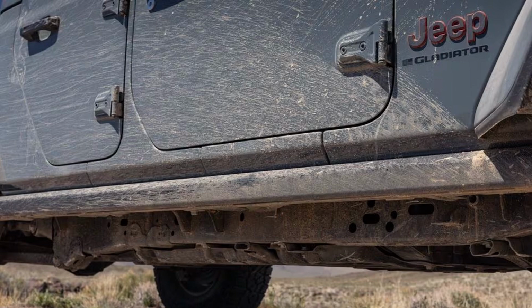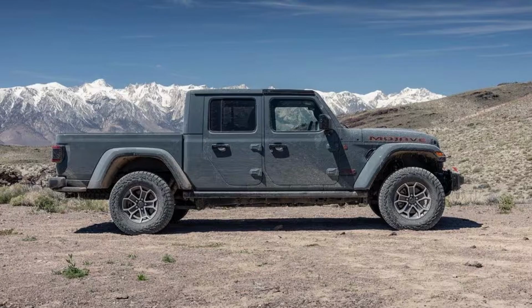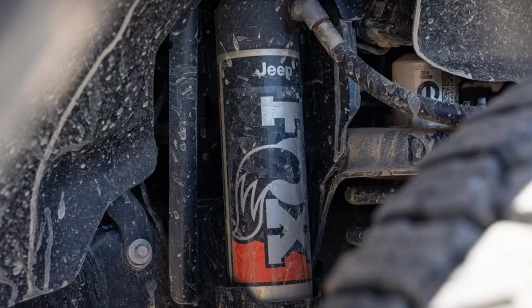From the curb, your Gladiator Mojave can be identified by its orange tow hooks, Mojave hood decals, and the scooped performance hood. But the upgrades are more than skin deep. The truck's suspension truly separates the Mojave from other Gladiator models.